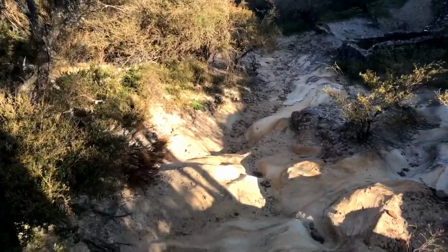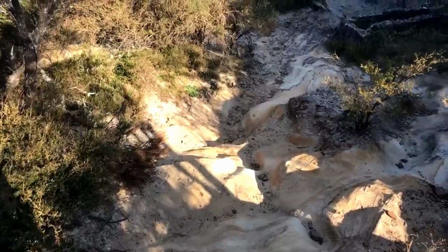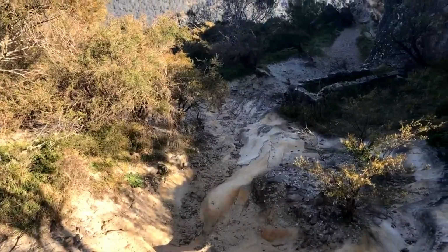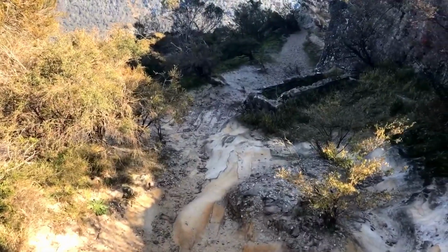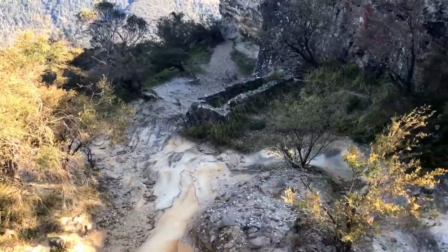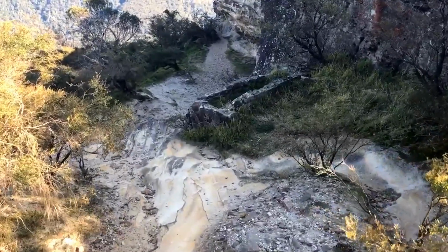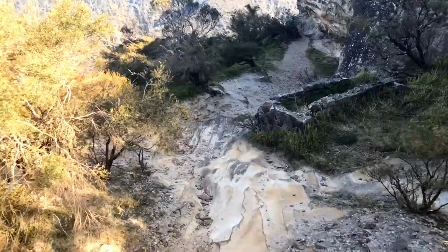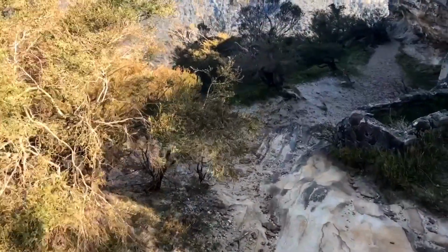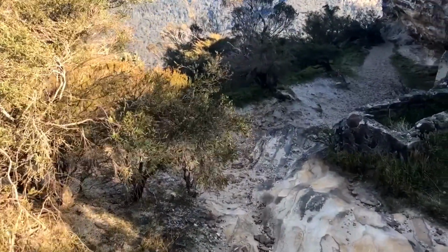You can see that, so you see what I meant, it's a little bit tricky. So you watch the view while I watch my feet. And I have done this many, many, many times. Just need to take care. Watch exactly where you're placing your feet.